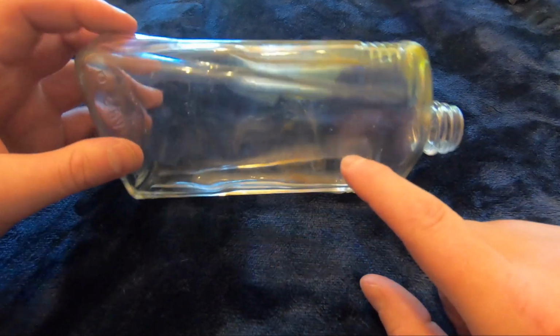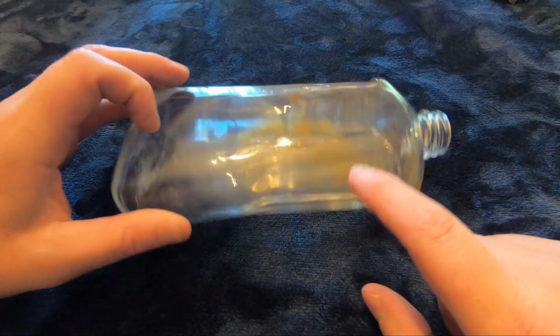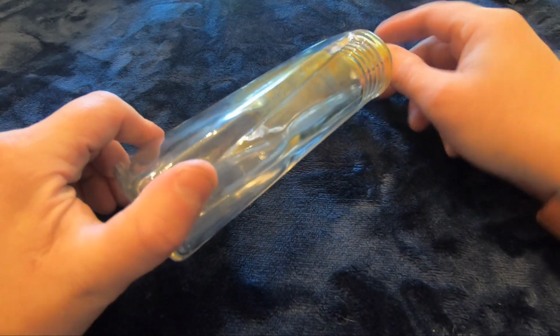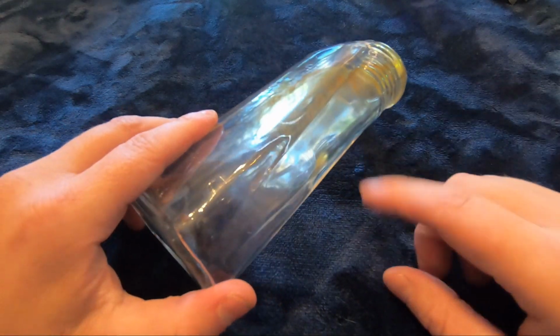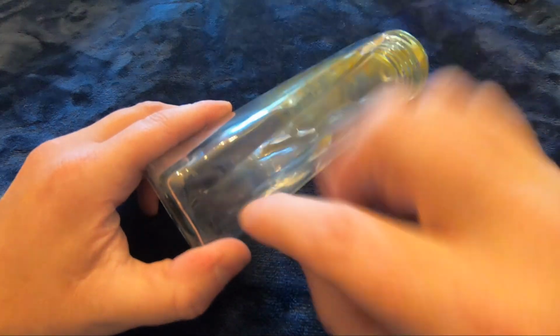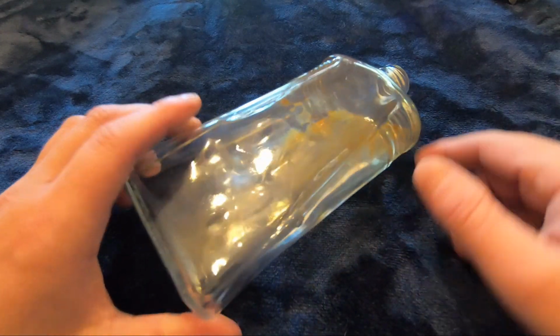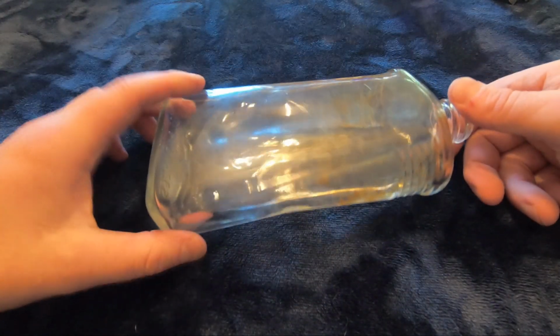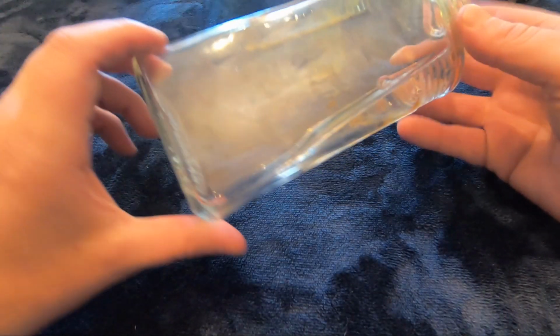So if any of you guys out there know how to get rid of this brown crud that's on the inside, I don't even know what that is. But you can see it has these nice design features. It's got these ribs, and it's a nice sized bottle, like a flask, maybe. I don't know what would be in here.